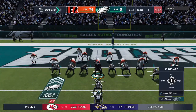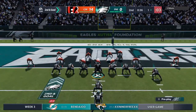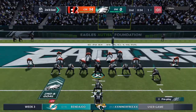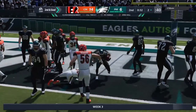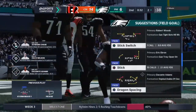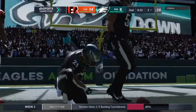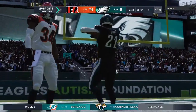A lot of the time, it starts to draw the defense closer to the line of scrimmage. So to your point, show this swing pass, show this check down, maybe later on. And he's in. Touchdown, the Eagles. Nyheim Hines, his second touchdown on the season. And the Eagles have cut it back within a score.